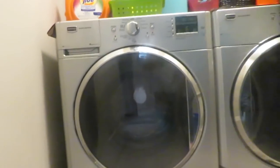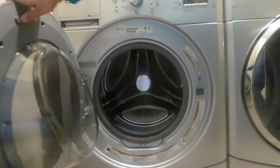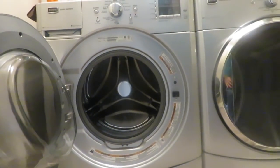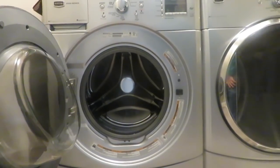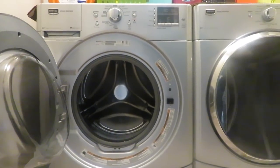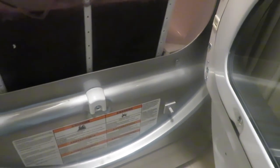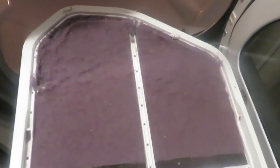Once washing is done and you are not using the washer anymore, you can leave the door open slightly, which is just enough to dry any remaining moisture that exists in the washing machine. After every load, don't forget to clean the lint filter of the dryer.